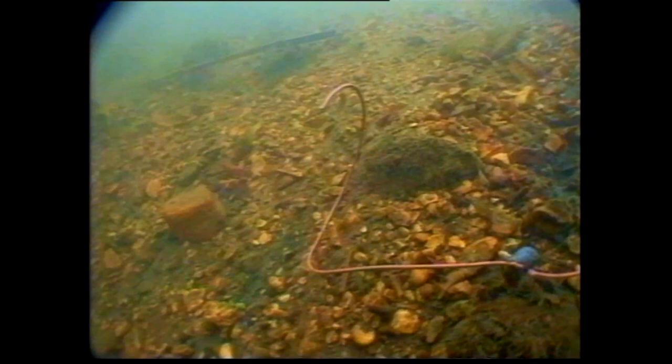Here, the same rig with pop-up lands on shallow blanket weed and air can be seen escaping from the tubing. Once again, providing the tubing is kept flush with the bottom, this presentation is fine.